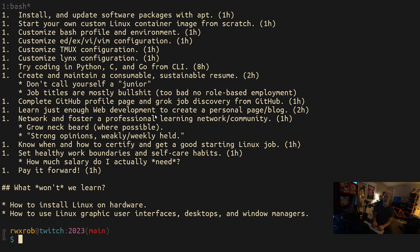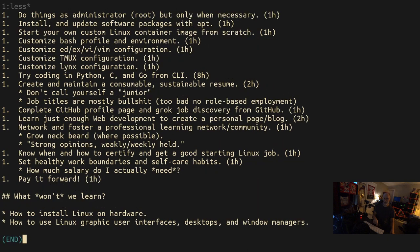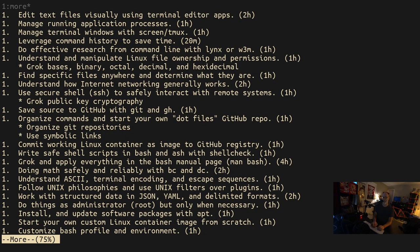We already covered this. So instead of using that, I could do this: less README. Oh, look at that. Now I get it one page at a time, right? I push the space bar, go down, and if I want to search, by the way, you can go up. I don't know how I go up in less. So yeah, you can use less for that, or you can use more. It does the same thing. This is actually more.